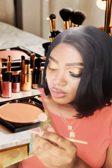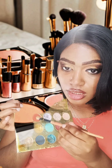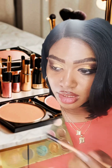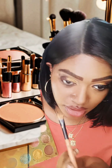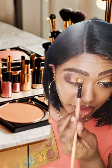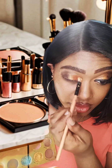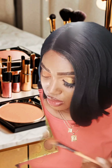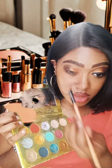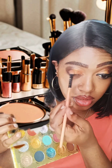And then I'm going to use this little color here. It's called Legacy. Can you guys see it? Legacy. Apply that in the inner corner of my eye. And I'm going to go in with that little gold. I'm using two different color golds.